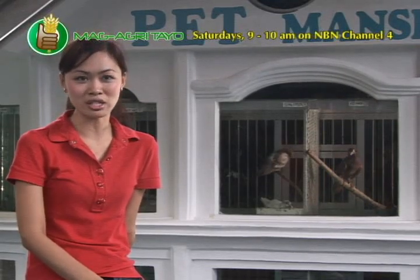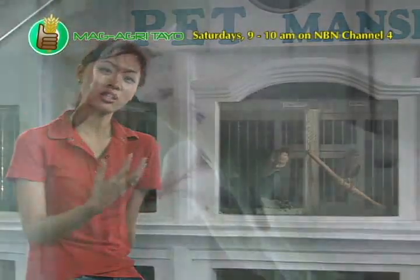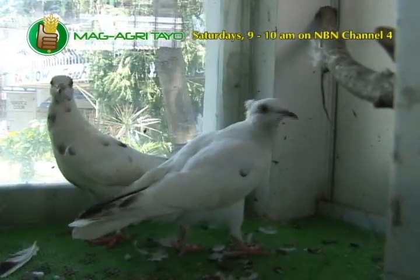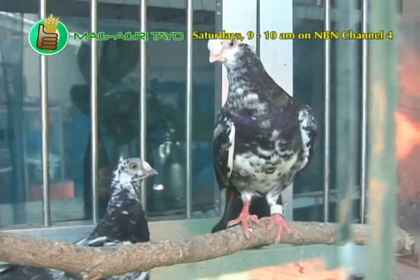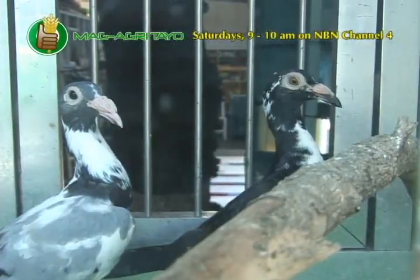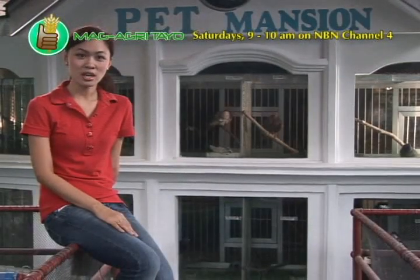So that would be the best when you select your parent stock. Once you get the parent stock as pairs, you've selected the variety that you would like, and of course, all of them are within standards with the right quality with proper references, then you go into breeding. So the pigeons, they mature in about 8 months. At the age of 8 months, they would start to pair.